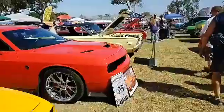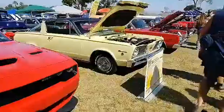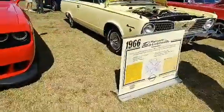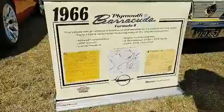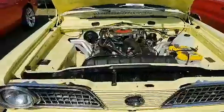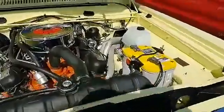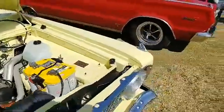And in this one, this Barracuda, I've seen it a couple of times at shows. It's a 66 original owner car. I'm going to give you a look at the documentation on the car, which is owned by Dave Russell. Build sheet, original order. But look under the hood, and it's got the through the fender wells headers. Obviously not OEM, but very, very cool.